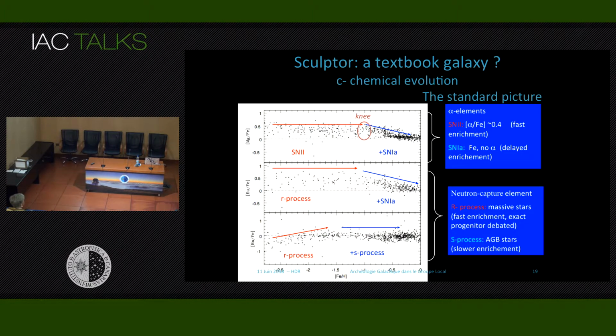And because supernova type 2 come from massive stars, whereas supernova type 1a have a much longer time scale, you have a delay between the enrichment of these two things, giving rise to this high alpha plateau at low metallicities when only massive stars have had time to enrich the medium. And at some point there is what we call the knee, so the start of the decrease of this ratio when supernova type 1a's, after a certain delay, start to enter the chemical evolution.